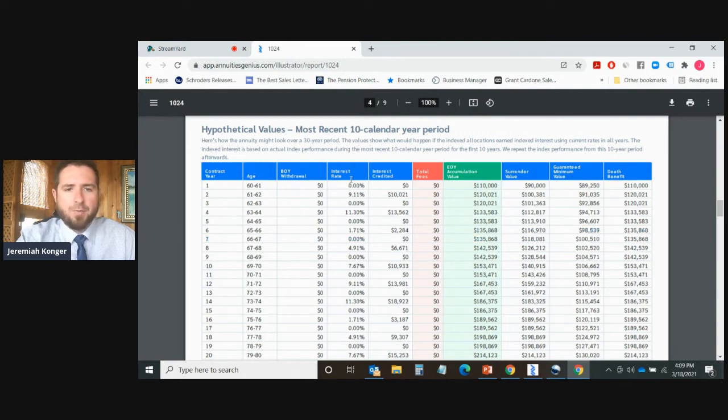Since it is a 2-year point-to-point crediting strategy, you're going to see each subsequent year have a credit of 0, but then at the end of that 2-year crediting period is when the interest will hit the account. In this case, at the end of contract year 2, we see 9.11% going in, multiplied by the $110,000, which is the $100,000 initial premium plus the 10% bonus. And we'll see that once that interest is credited, the account accumulation value goes up to $120,021. You'll see that strategy every 2 years, it credits the interest.